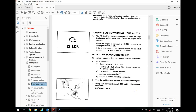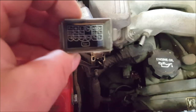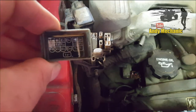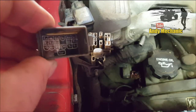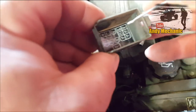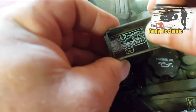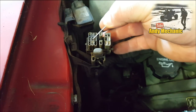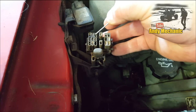Turn the ignition switch to on. Do not start the engine. Using special tool, connect terminals TE1 and E1 on the diagnostic plug under the bonnet. Right, let's go and do that. Okay, so we've got the little cap again, where we've got the key to what each terminal does. And we want TE1, which is, get one of my little pointers, if you can see it or not. It's that one, just there. And then we want E1, which is that one there, look. So, on the plug, it's that one and that one.